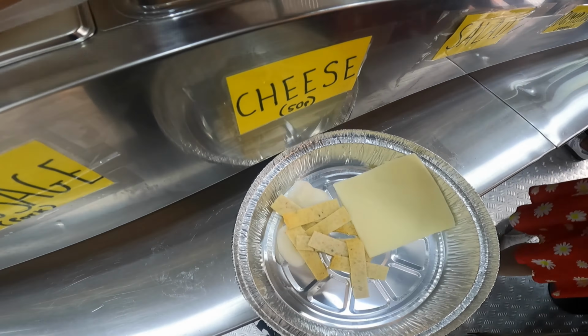I've just been warned, they said that this is really spicy. But you know, I like my spicy food. I don't mind my spicy food. So we're just waiting. Put some cheese on top. Yes.